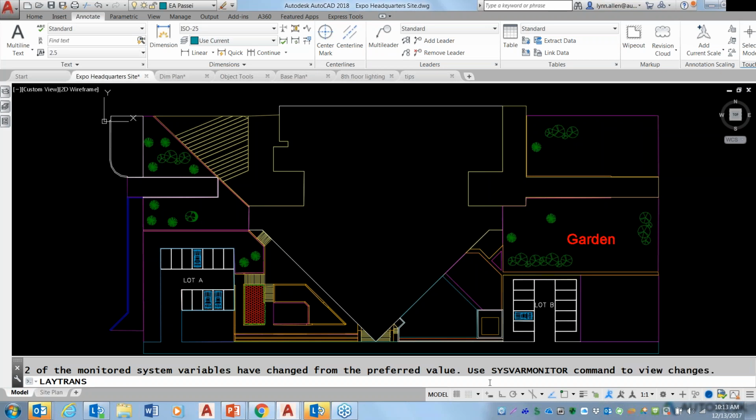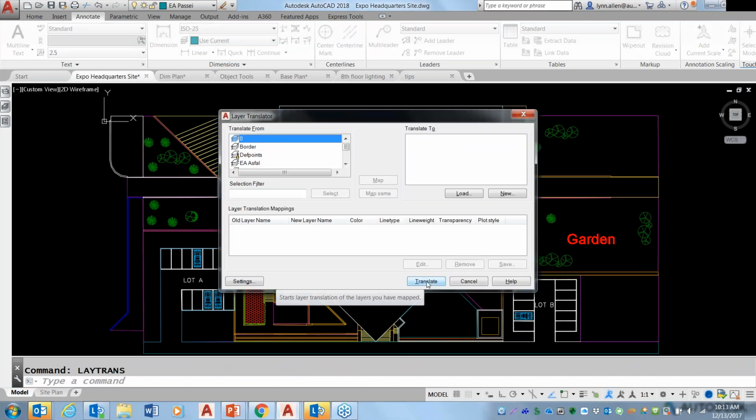It's called LayTrans, that will allow you to translate one set of layers to a totally different set of layers. So here's the deal. You have to have one drawing that has the correct layers and the correct properties for those layers. So you'll have to make that. And I'm going to guess if you're working with another company, somebody already has that. They already have a drawing like that. So get somebody's drawing that's right.